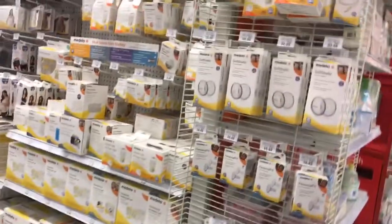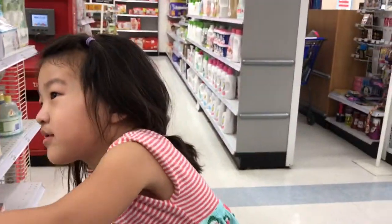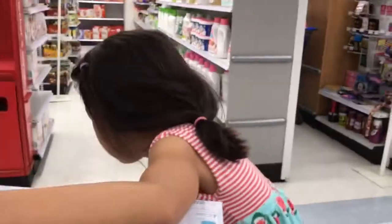Oh my gosh, this aisle brings back memories, because Mom, of all the pumping I had to do. Hi, yeah. Mom. Hi. Okay, Audrey, let's keep those squishies?